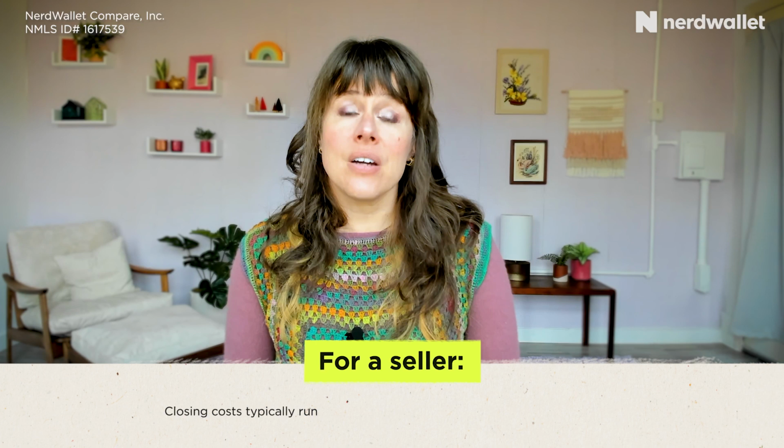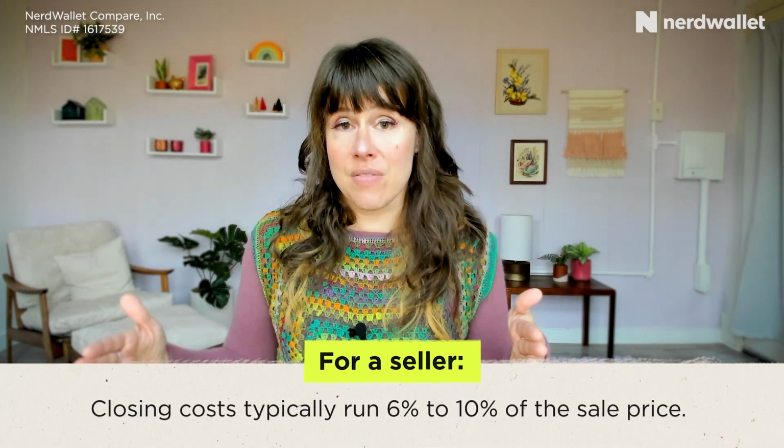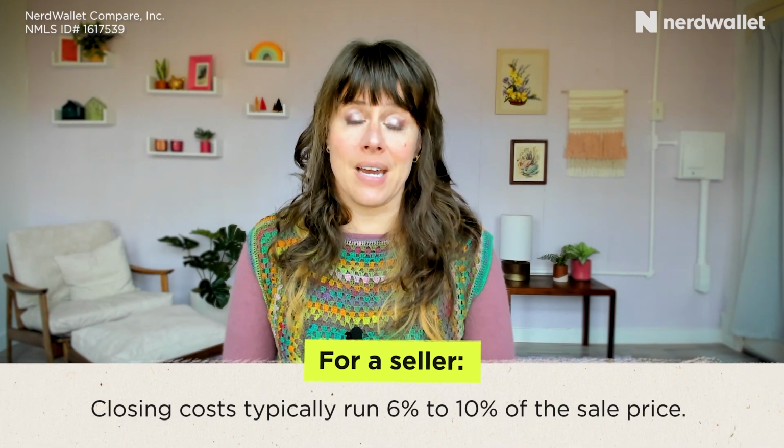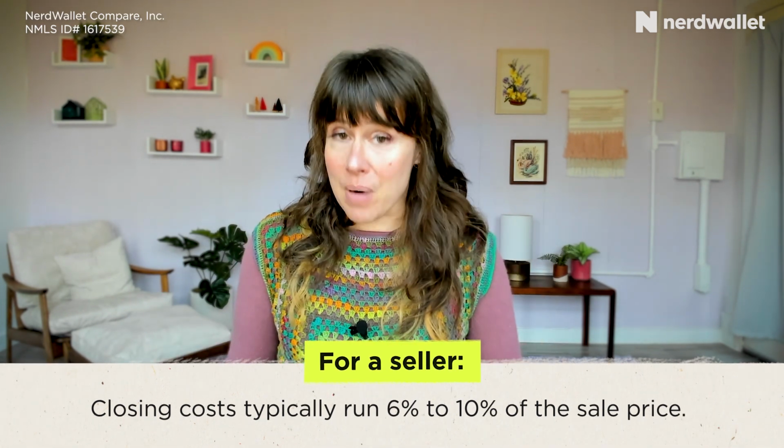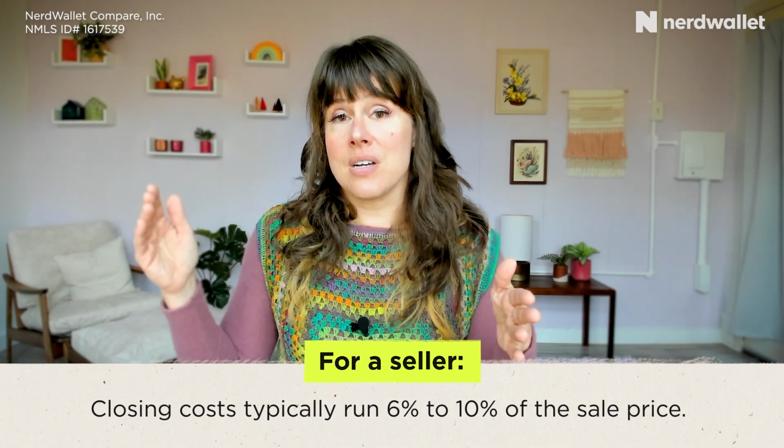When you're the home seller, your closing costs are usually between 6% and 10% of the total price of the home, so everything that the buyer is paying. And that's an important distinction: the buyer's closing costs are relative to the amount they're borrowing, the seller's closing costs are relative to the price of the home. To get a sense of how that works, let's look at an example.